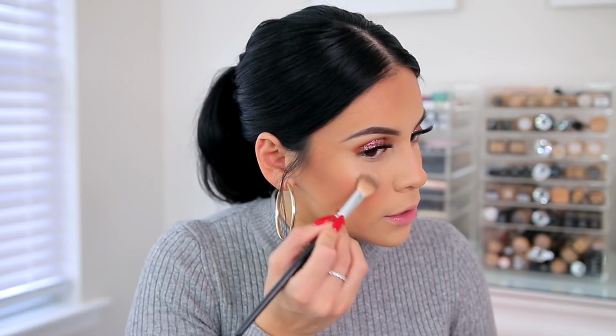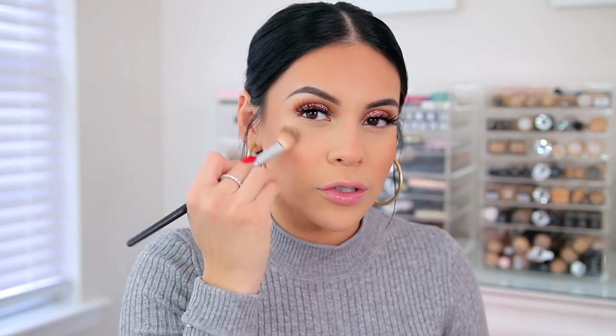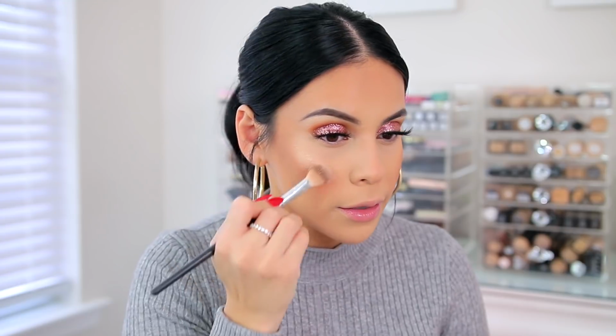So I'm just gonna use my Essence Pure Nude highlighter. This highlighter I really like. It's one of my favorites. It's super natural, very pretty. I wore this on my wedding day because it's just that beautiful on the skin. And I feel like it doesn't enhance any textures that you have on your skin. It's just so pretty.